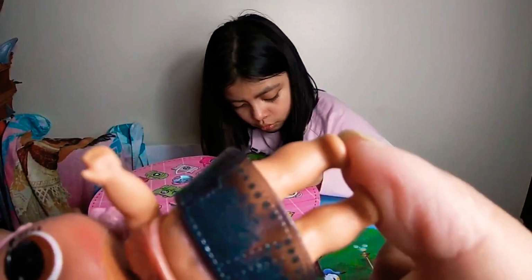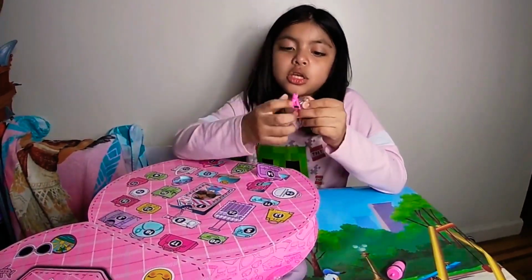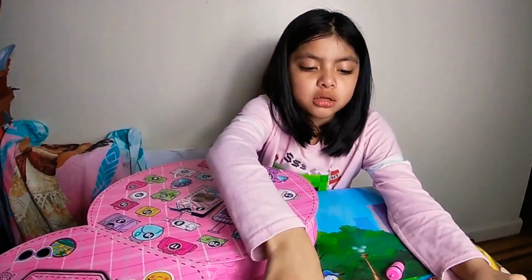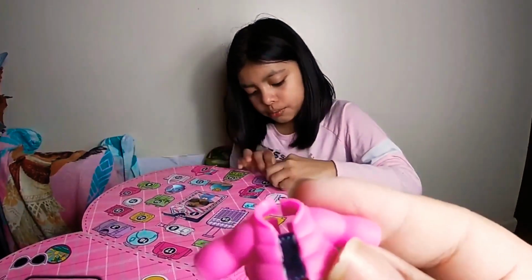Careful, careful. So here we have another top. Let me see. It's a jacket. Oh yeah, it's like a jacket. It's a pizza one.